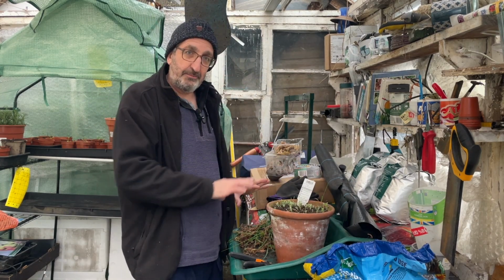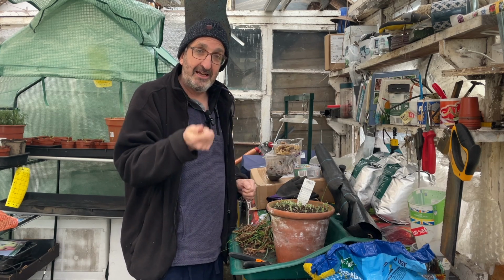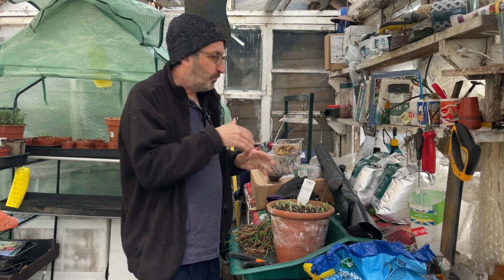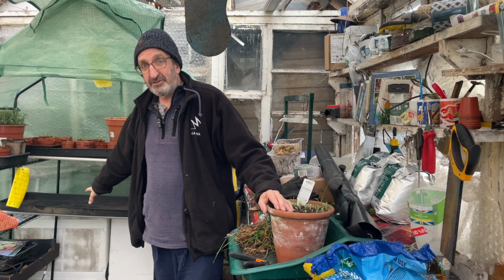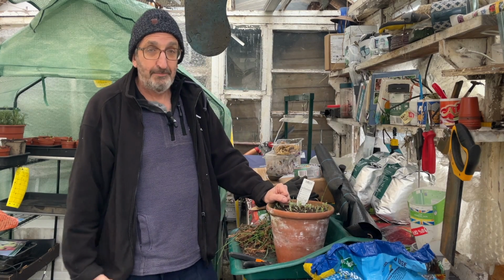Right, I'll clear this up because time now is to start sowing some seeds. Yes, I put it off actually because it's been a little too cold. But in here now, within this growing frame behind me, I put a brand new shelf in here. It's a plastic tray. I put all the new tomatoes. I'm going to sow some tomatoes. Back with you shortly.